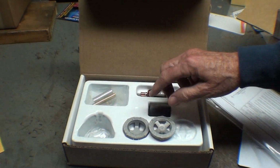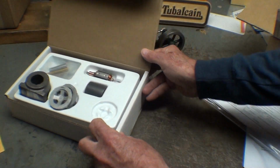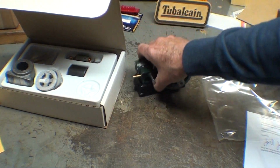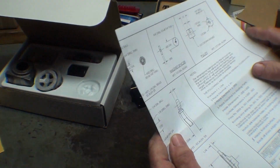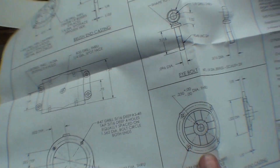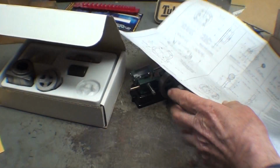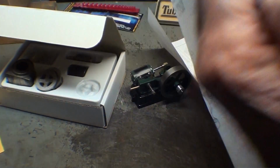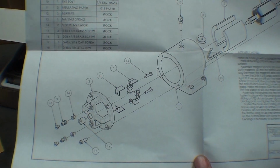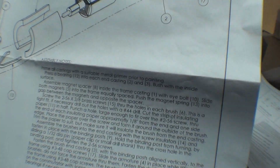It comes with an armature and the magnets and the end bells, and I'm really pleased by the set of instructions and the drawings compared to what I got with this little Stewart engine. Remember, that was a bit of a joke. But here are beautiful working drawings, fully dimensioned, and dimensioned the way that a fellow can understand, even if he's a beginner. And then I love, and people disagree with me on this, I love an isometric drawing that just shows the way the thing goes together. Some people call that an assembly drawing. And then quite a few instructions here.